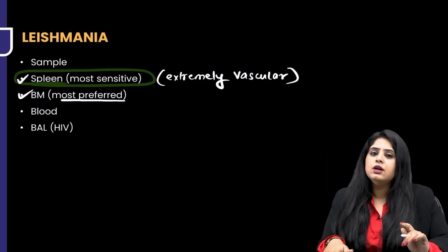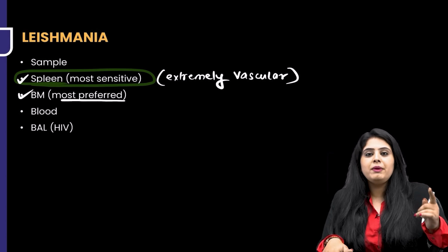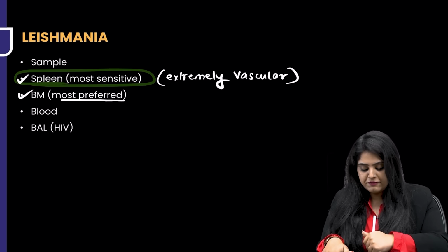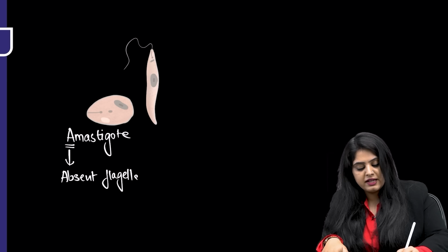After you get it, whether from the spleen or the bone marrow, what will you see? You'll say, ma'am, the promastigote was causing the infection, but for diagnosis I need the amastigote form. If I ask you out of these two, which is amastigote and which is promastigote, you'll say very simple. The first point of this chapter that you told us was that the amastigote form is going to have absent flagella, and I do not see any flagella coming out of it.